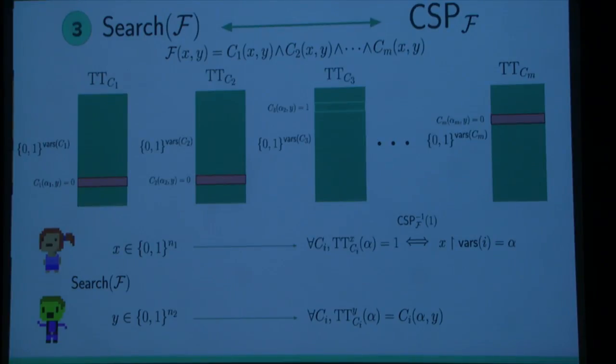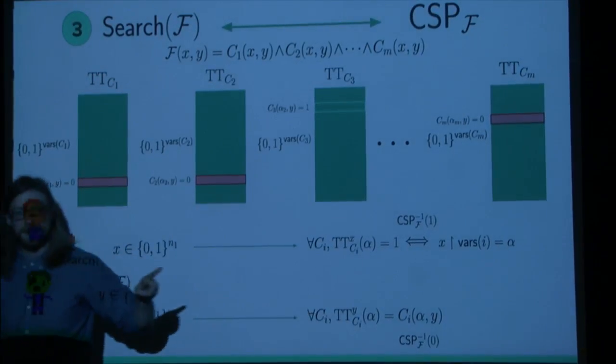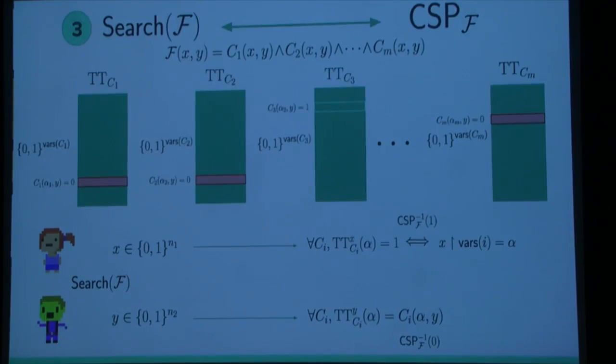Why is this a 0 of the function, which is not the easiest thing to see right away? Suppose that it wasn't a 0 of the function, okay? And suppose I had a satisfying assignment for this. Well, then that means that there exists an assignment to the x variables such that all the truth table guys are going to be set to 1 there. But if that was true, then by the definition here, I would have satisfied the formula. Right? But that's impossible because the formula is unsatisfiable. This is like the main trick. This is why the y variables don't occur, kind of. They're being used to generate the zeros, but they don't occur in the actual CSP itself.